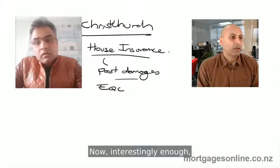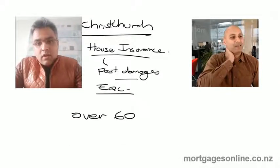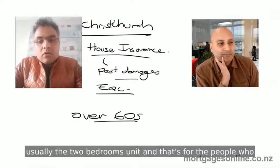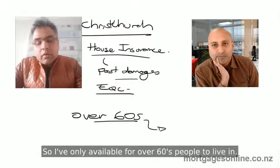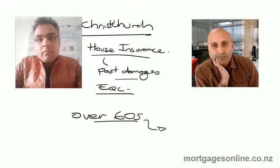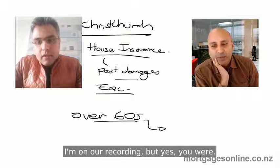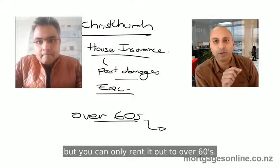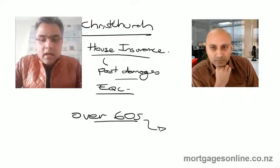Now, interestingly enough, you mentioned something to me the other day about over 60s houses in Christchurch, right? How do they work? It was a new concept to me as well when I started looking down there. A lot of units, usually 2 bedroom units, are for people who are downsizing, getting into their 60s. They're only available for over 60s people to live in. Doesn't mean that if you are under 60 you can't buy them as rentals. I think you were going to say that you don't have to be over 60 to buy, so you can buy as an investment at any age, but you can only rent it out to over 60s. Yes, over 60.